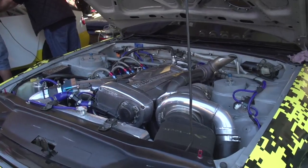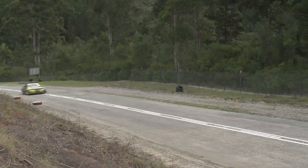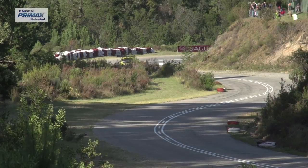Chasing Bart in the modified shootout was Desi Goodsight's imposing Nissan R32. The South Coast businessman is another former King of the Hill winner, and he pulled out all the stops, but just couldn't match Bart's pace.